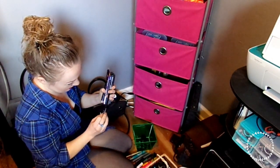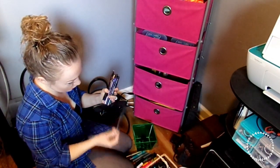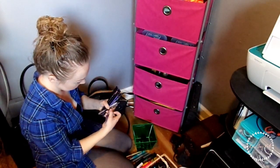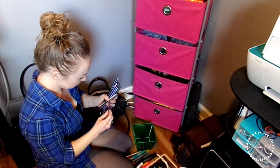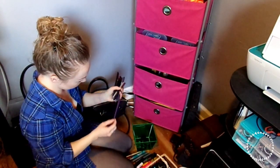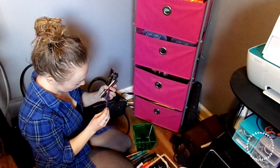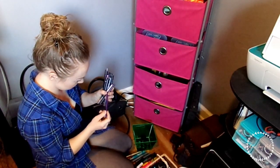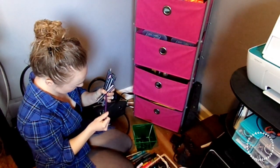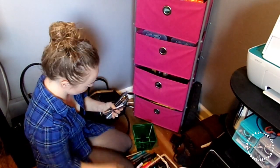This is the Bodyography Emerald Eye Pencil. It's a nice, pretty green. This is the Lord & Berry Flash Purple Eye Pencil. It's a really pretty purple. This is another pretty purple done by Ulta, actually. This is the Ulta Automatic Eyeliner in the shade Grape, and that's a pretty color.